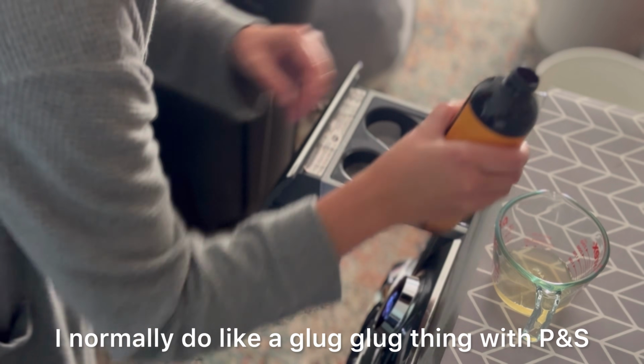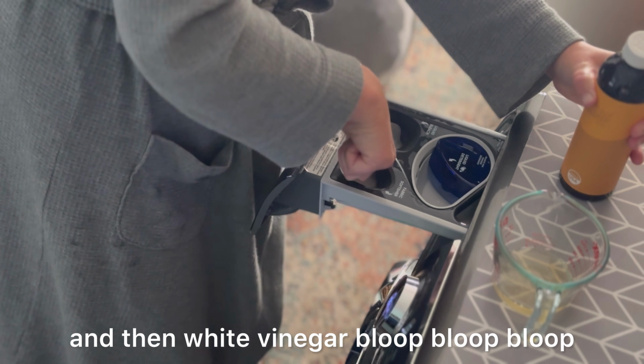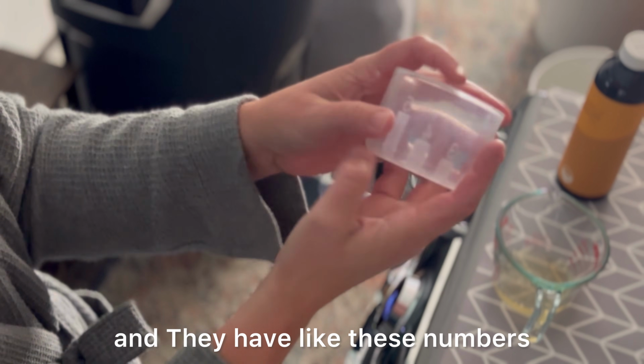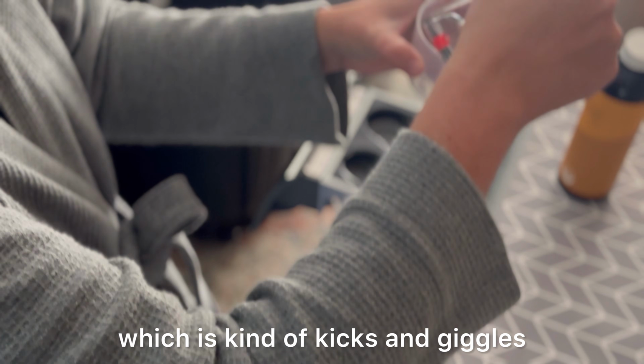I normally do a glug of PNS, and I just go bloop bloop bloop like this, and then white vinegar, bloop bloop bloop. I fill it up all the way to the top. Sometimes when I'm using detergent, we'll use these caps, and they have these numbers that I feel like don't really equate to much, just for kicks and giggles.